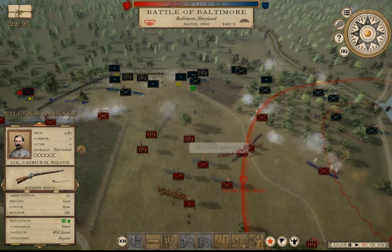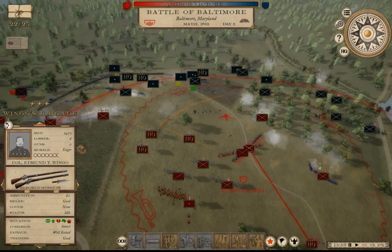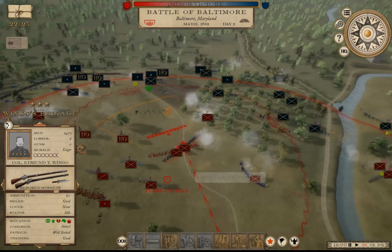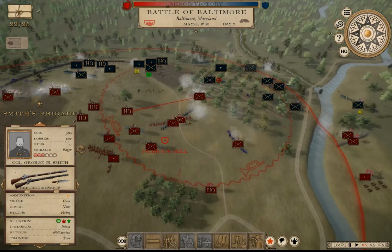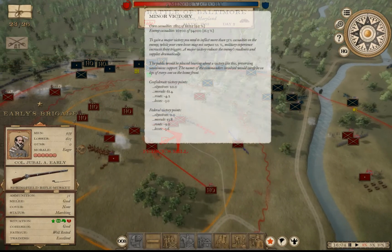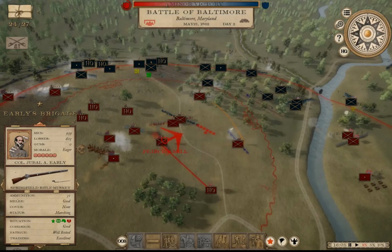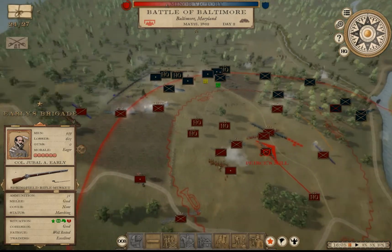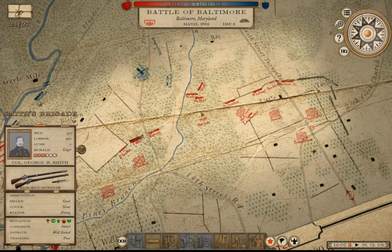Line looks okay overall. McCulloch did fall back. Now George Smith is kind of exposed. Union casualties up over 10,000 now. Hampton is gaining some of their breath. The Union ones have nothing to do with Trappier and Hampton.